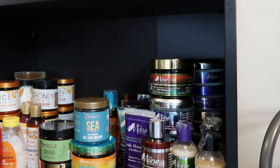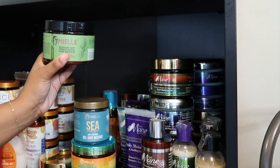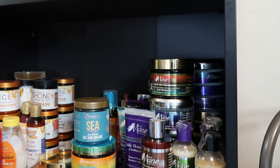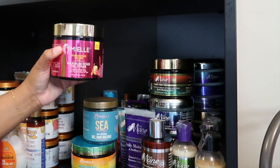It's a good product. Is it my favorite curling cream? No, but it's pretty good. I have the Mielle Rosemary Mint Strengthening Hair Mask. I'm excited to try this one. And then I also have the Pomegranate and Honey Maximum Hold Gel Styler.